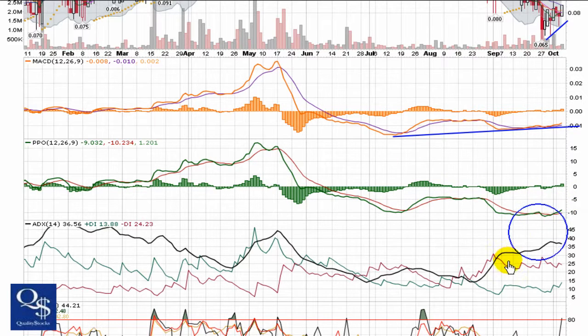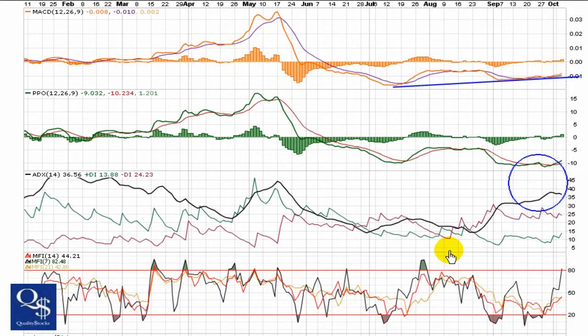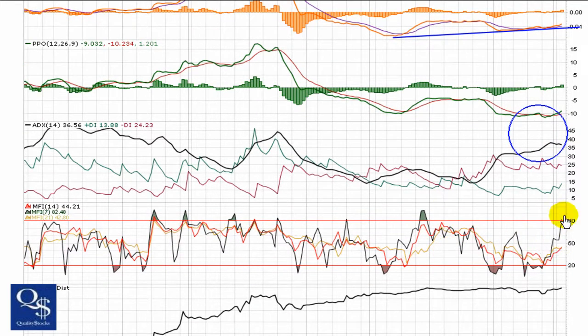A bit of a loose pinch, but a nice positioning of the positive negative DIs and ADX for this to make a nice reversal. Got a little bit of buying coming in here. That came in pretty quickly. That shot the 7 away from the 14 and 21. That separation, we always say, is a little bit of concern. You want to see it retrace.